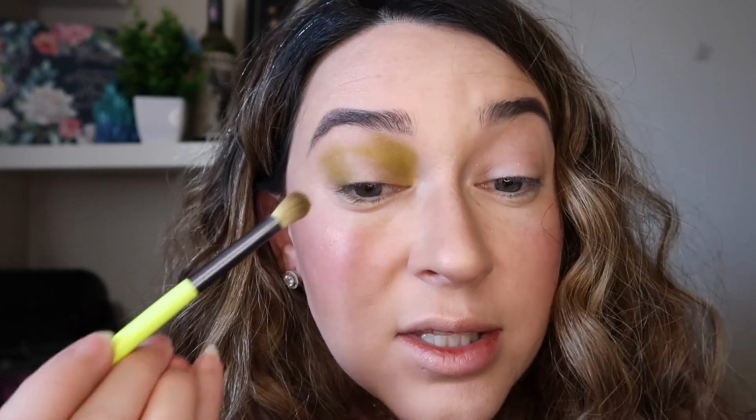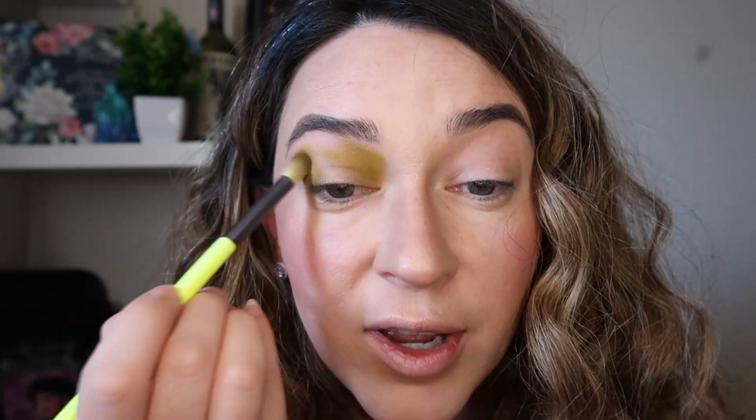This look is not going to be too sophisticated. This is the murky, grungy, yellowy, mossy green of my dreams. I've been looking for something that's not too yellow, not too olive, not too gold, and I think this might be it finally.